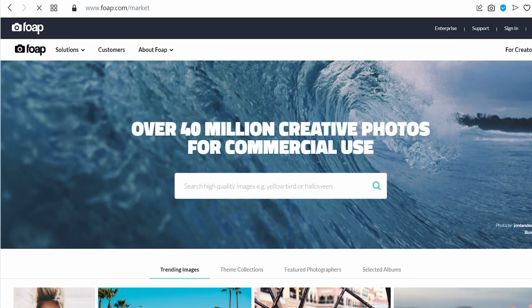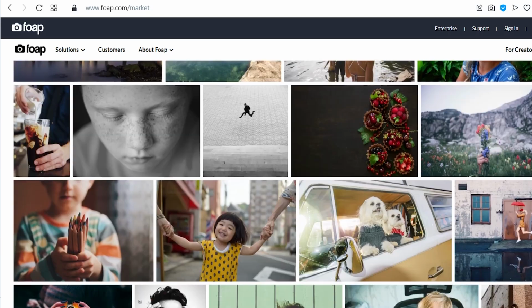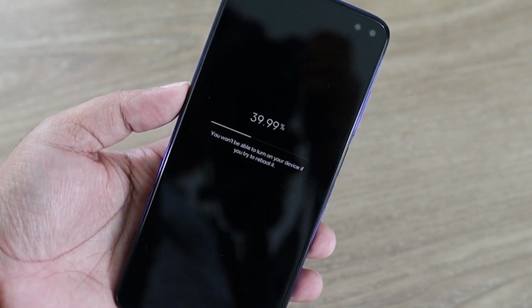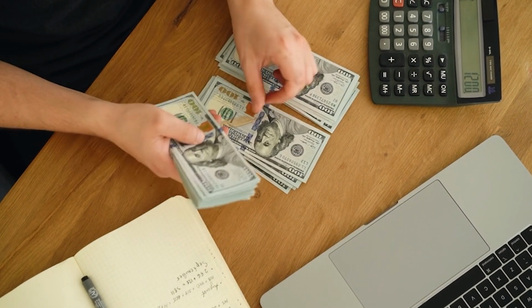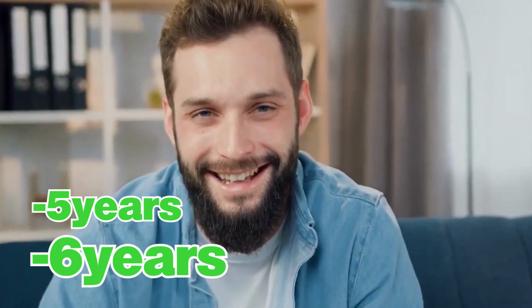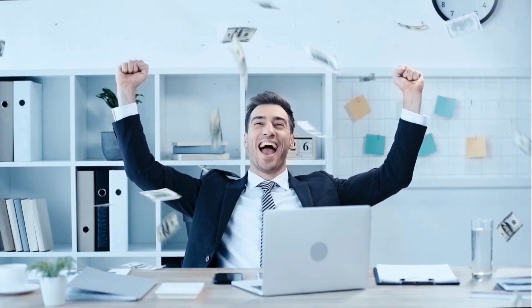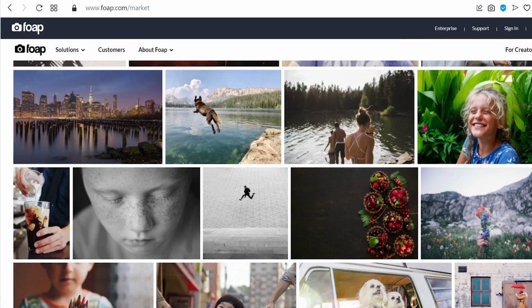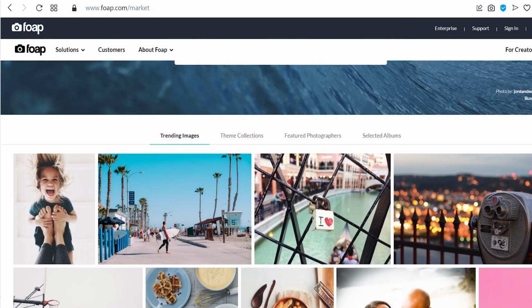As you can see right here, there are many high resolution and high quality photos that people just like you and I are selling on this website and making a lot of money. The greatest thing about this website is that once you upload photos on this platform, you continuously keep on making money weekly, monthly, and even yearly. So 5 or 6 years from now, you'll still be able to earn money continuously from this website. As long as Foap.com is still available on the internet, you will be getting paid all year round.